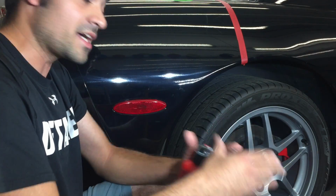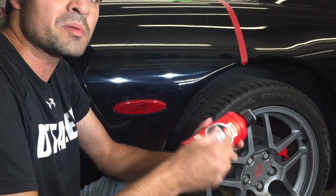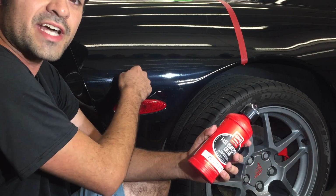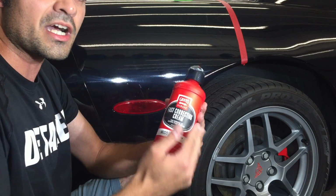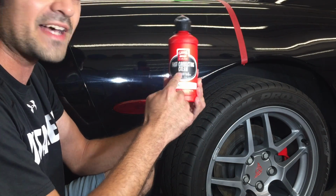If you have skill and knowledge, I can make any compound work. I could go to Walmart right now and pick up a bottle of Meguiar's Ultimate Compound for $8.99 and remove all this damage. But again, there are certain characteristics that we all like in our compounds and polishes. And today I'm going to be talking about those characteristics with fast correcting cream.